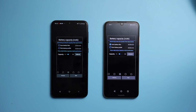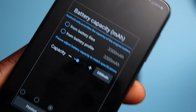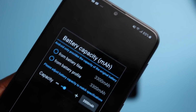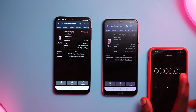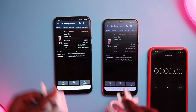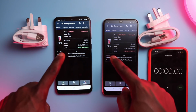I was about to do the charging test when I downloaded the battery widget, and I found out that the actual milliamp hour for the A10 is 3300 and not 3400 as labeled. I don't know how accurate this is, but I just thought it's something that you should note. I managed to get both batteries down to 80%, and I used the widget to measure charging speed after 10 minutes. I'm using the chargers that came with the pack of both devices, so let's see how that goes.